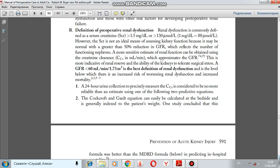Definition of preoperative renal dysfunction. Renal dysfunction is commonly defined as a serum creatinine more than 1.5 mg/dL or more than 130 micromol/L. 1 mg/dL is equal to 88 micromol/L. However, the serum creatinine is not an ideal means of assessing kidney function because it may be normal with a greater than 50% reduction in glomerular filtration rate, which reflects the number of functioning nephrons.